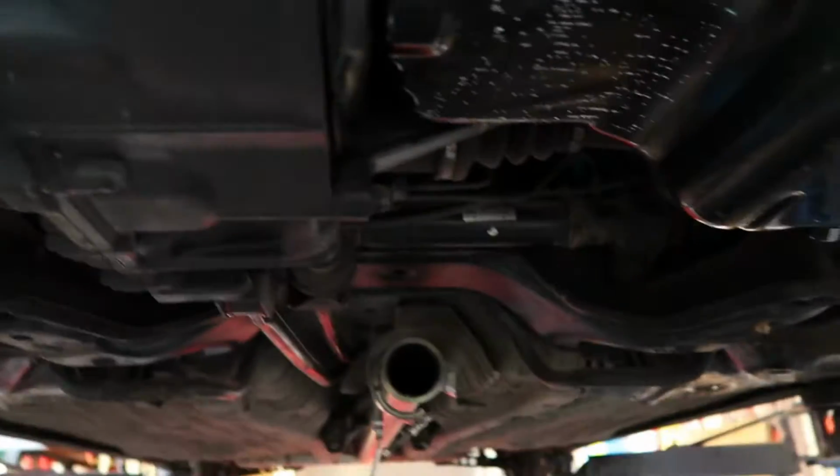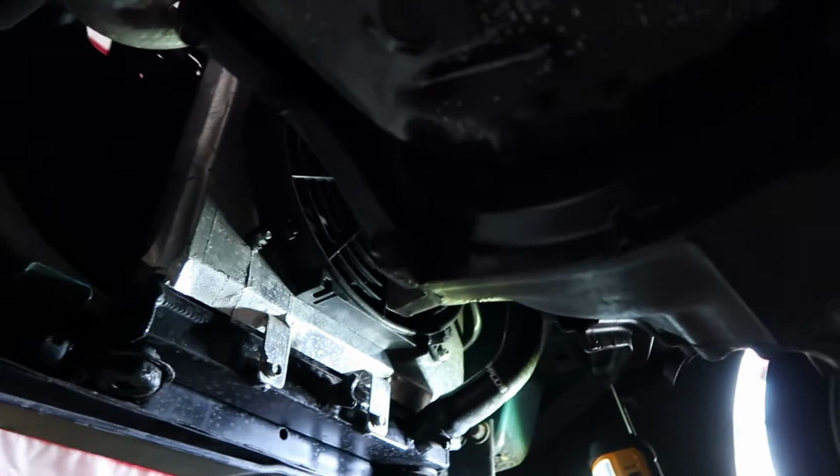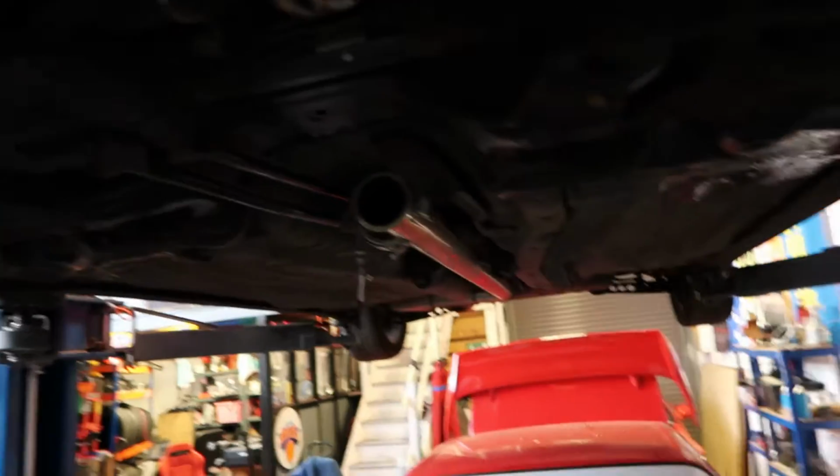What am I going to do now? I'm going to take this plate off here, them three, this one, them two up there. Take the shield off. The only worst part about this is I'm pretty sure we're going to ruin the gasket. So I'm going to have to buy a new one. But we're going to see if we can save it. Fingers crossed. I'm going to drop the pan. Let's have a look.